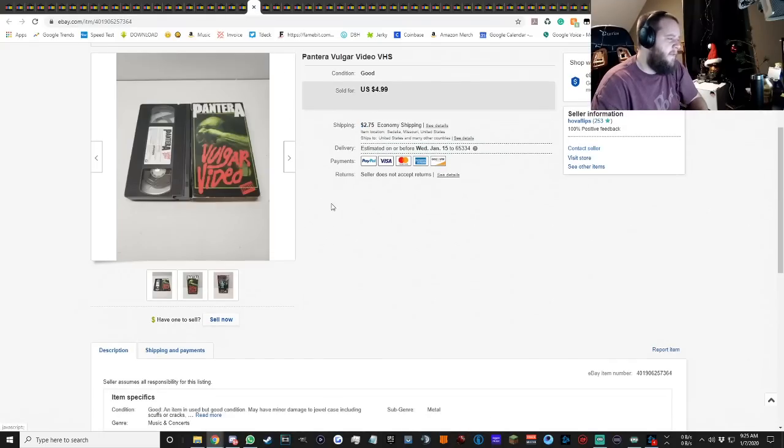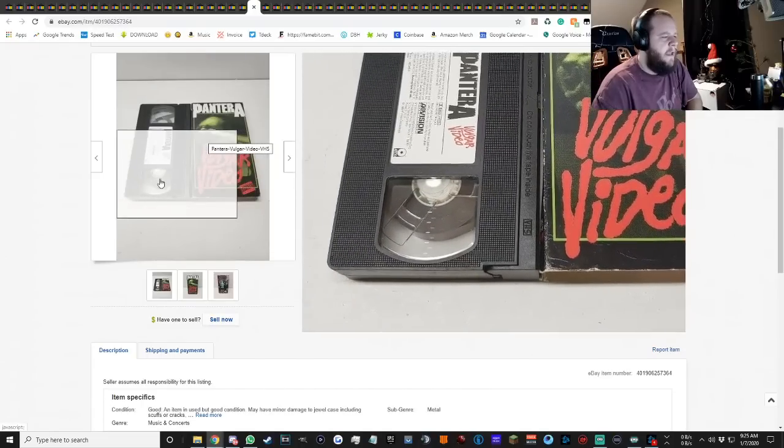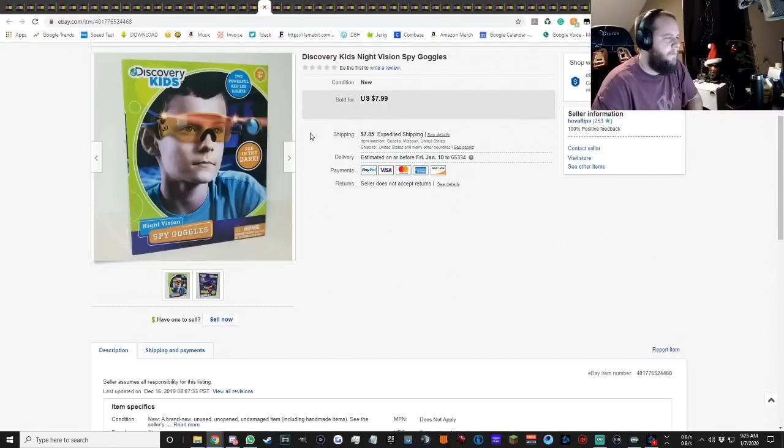So as I was saying, VHS, one thing I will pick up is band cassette videos or VHS videos. So this is Pantera, Vulgar video, and sold for $4.99 plus shipping. Discovery Pie Kids, Spy Kids. I don't know what I'm saying. I remember picking this up a while back. It was brand new, and I thought it would be, I don't know. It was like my early days of picking stuff up. Took forever to sell. Sold it for $7.99.